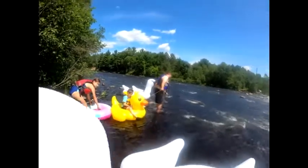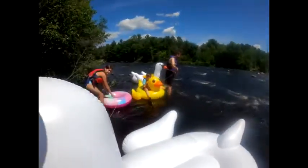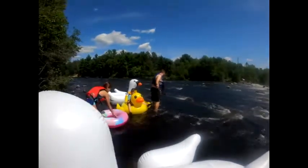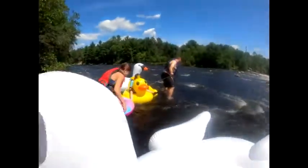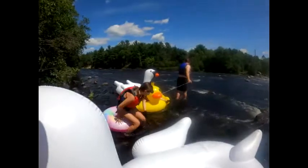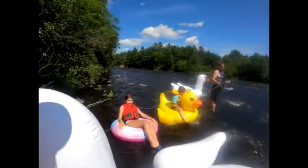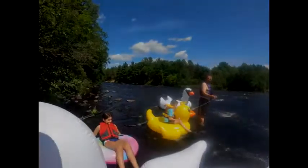Okay, Soph, are you in your tube? What? Are you in your tube? No. Okay. Should I get in it? You probably can. How you doing? Good. Okay, Soph's in. You want to hop in? We're going first, Sarah. Me?